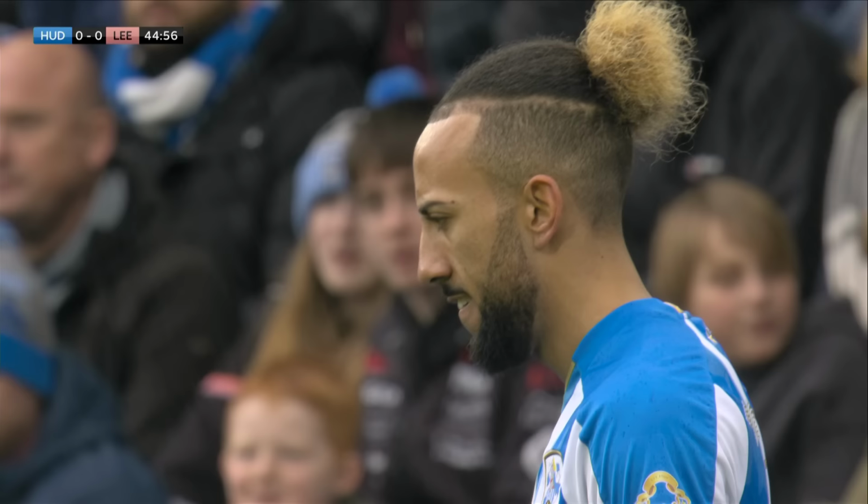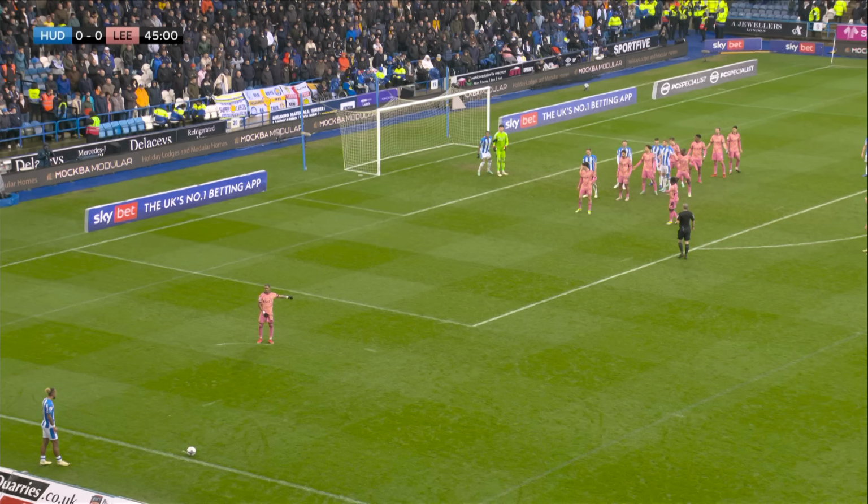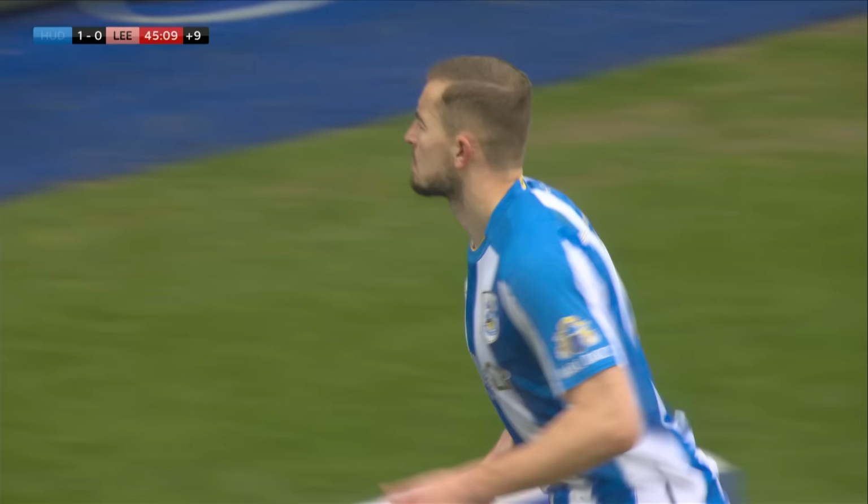Sorba Thomas is standing over this set piece for Huddersfield. Thomas with that ball in, the header kept out somehow by Melier, but he couldn't get there to keep out the follow-up. And look who is there.